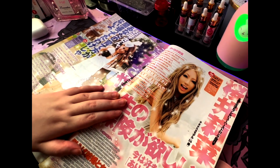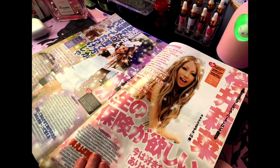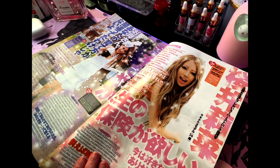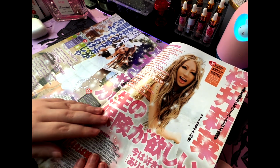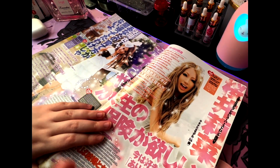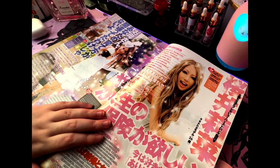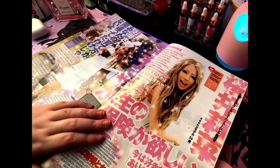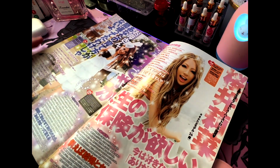Alright, so this has Sakurai Rina on the cover, which is interesting. Once again, don't know what's going on. I probably could figure out what's going on, but it would take too long for me to read it, so here's that. I really like this era where everyone wore crowns on the side. I don't know what that was. Even I did it. I'm tempted to do it again. I'm missing sideways crowns. There's something neat about it.